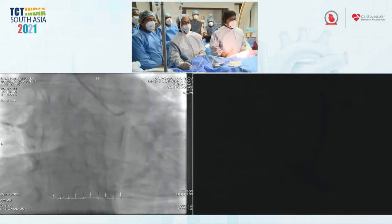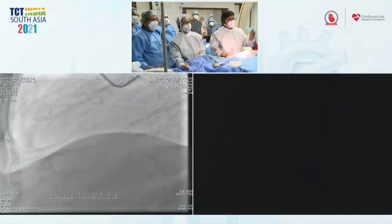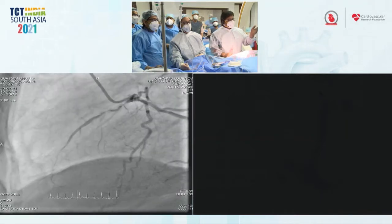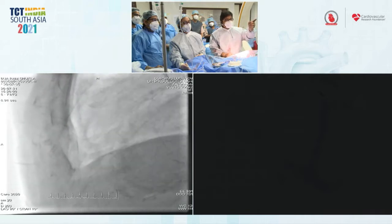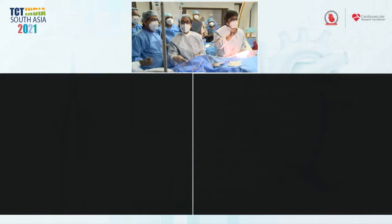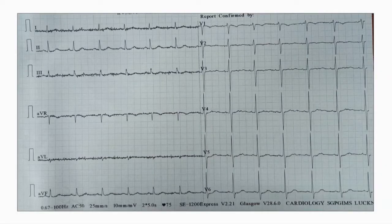Further on, please. So similar pictures, that's the LAD filling. The filling is slightly slow, and you see some negative contrast boluses, suggesting that this is also getting some collateral from somewhere, so it is nearly subocclusive. The ECG was almost okay. Can we stop it here? And the LV, as Rupali said, was preserved.